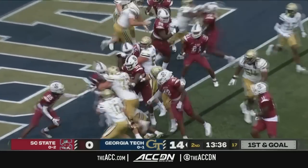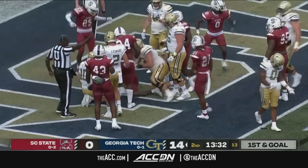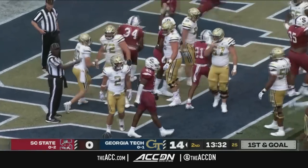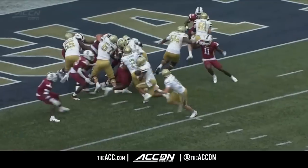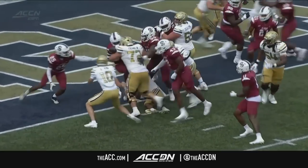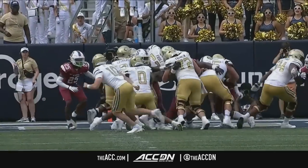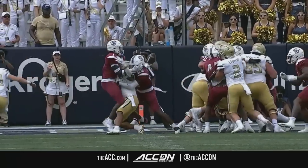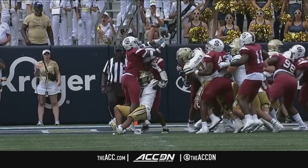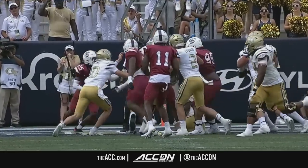Handoff to Cooley, and that ball came out there. South Carolina State says they have it, and they do. Let's watch here. He's actually got punched out, it looked like. I think that was number 25. Yeah, Jamari Benjamin and Jalen Evans came up with it, just caught it out of the air. Yeah, number 25 punched the ball out, and then Jalen Evans is able to grab it out of the air.